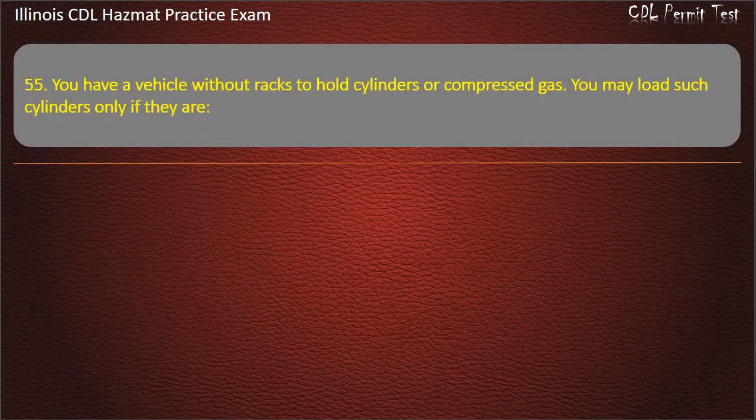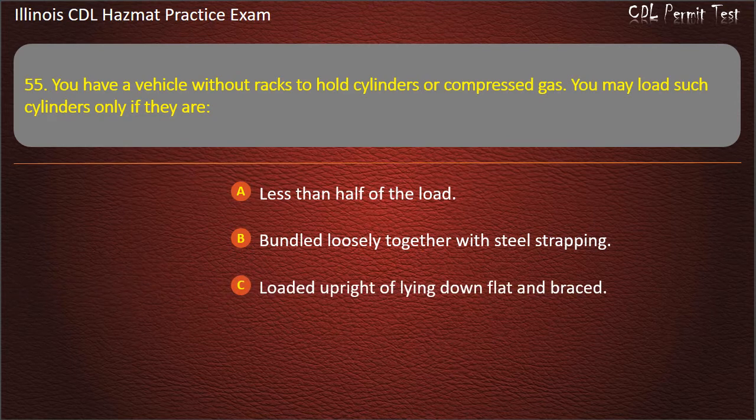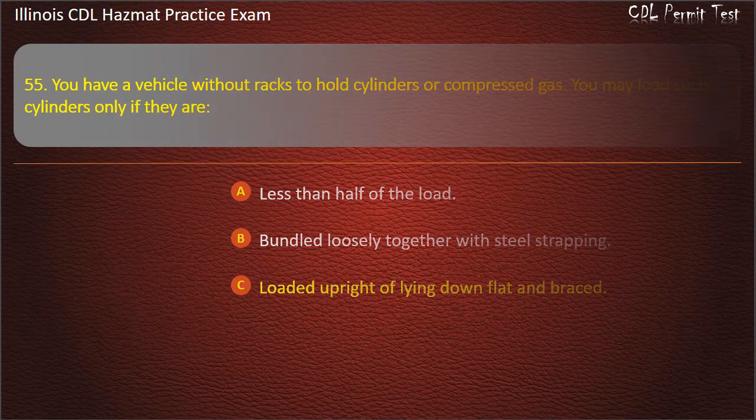Question 55. You have a vehicle with racks to hold cylinders of compressed gas. You may load such cylinders only if they are less than half of the load, bundled loosely together with steel strapping, loaded upright or lying down flat and braced. Answer. Loaded upright or lying down flat and braced.